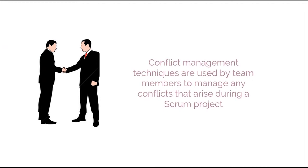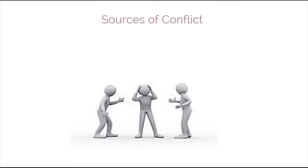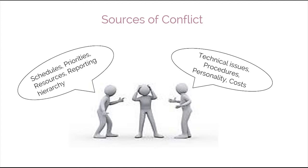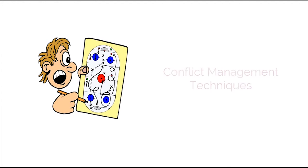Conflict management techniques are used by team members to manage any conflicts that arise during a Scrum project. Sources of conflict evolve primarily due to schedules, priorities, resources, reporting hierarchy, technical issues, procedures, personality, and costs. There are a few conflict management techniques in practice. Usually, there are four approaches to managing conflict in an organization applying Scrum processes. There are namely win-win, lose-win, lose-lose, and win-lose. Let's take a look at them one by one.